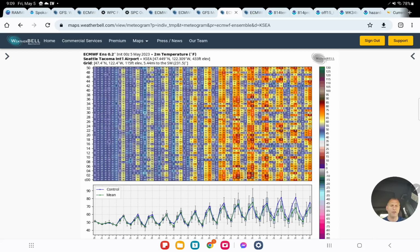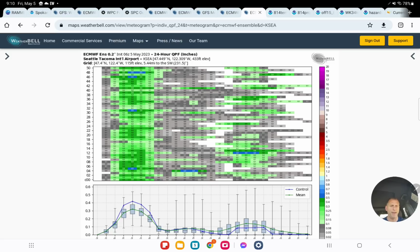This is looking at the European ensemble members. You can see all 50 of them here, and you can see the warm-up coming as we go on through mid-May. Some of these members have temperatures up into the 80-degree region here, and maybe even up towards the upper 80s on some of these outliers there. But you see the general trend for that warming spell as we go through mid-May.